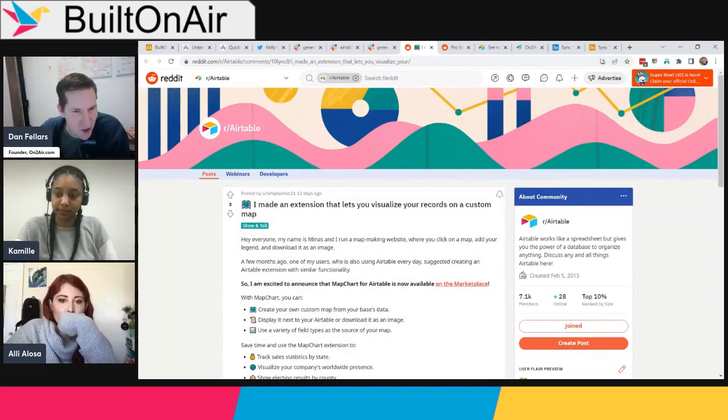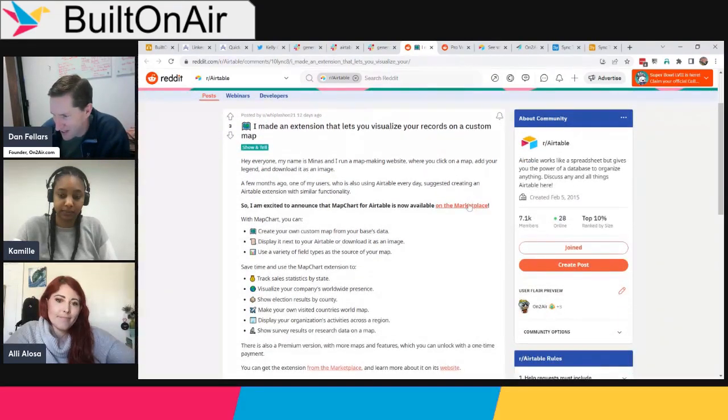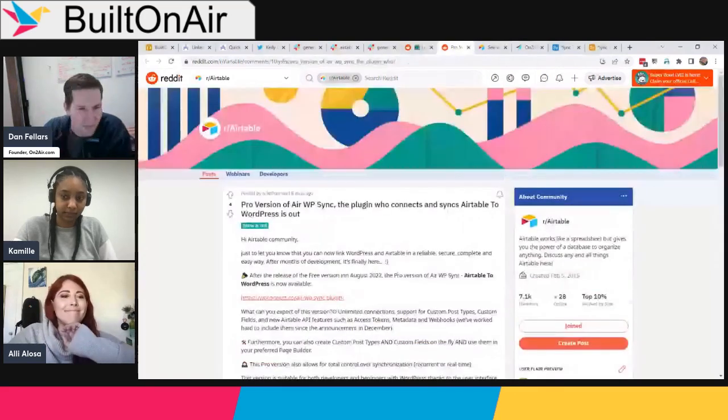This one's a map charting. If you do anything with maps, they're building an extension to visualize your data in maps. It's in the marketplace, you can check that out. It's called Map Chart. I saw that on Reddit. Every time I switch tabs, which is crazy, I lose connection.